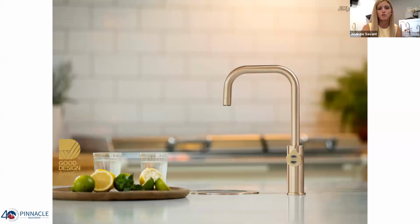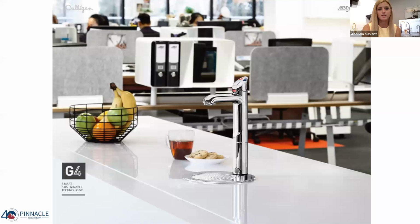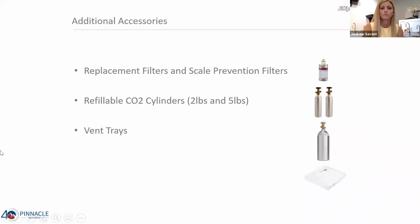This is a great picture of the cube faucet and their brushed gold finish with the design font. And this next image is of the classic faucet with the design font in polished chrome. We do have accessories available at Pinnacle. We have all of the filters in stock.